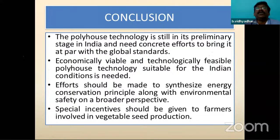And concrete efforts are required for all the concerned agencies to bring it at par with the global standards. Economically viable and technologically feasible greenhouse technologies suitable for the Indian agroclimatic and geographical conditions are needed at the earliest. Globalization coupled with economic liberalization will help in achieving these desirable results. Effort should be made to synthesize energy conserving materials or energy conserving structures. So special incentives should be given to the farmers involved in vegetable seed production.